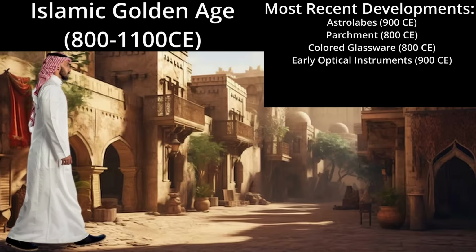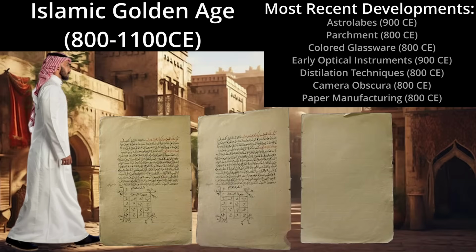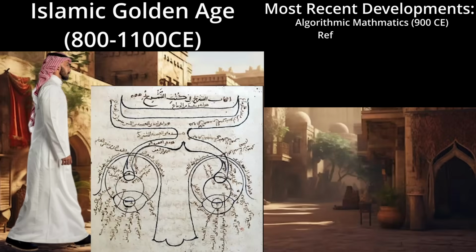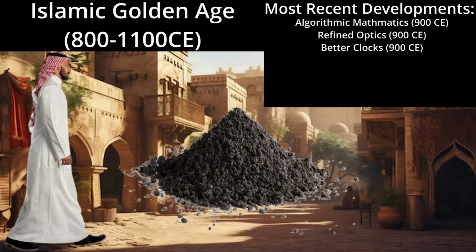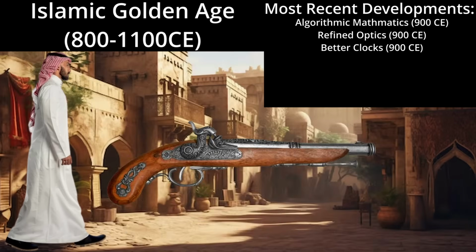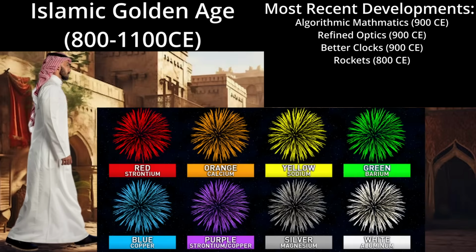Muhammad started off strong with the quick development of distillation techniques, camera obscura, better paper manufacturing, algorithmic mathematics, refined optics, and better water and mechanical clocks. But we need to take a pause for a second because gunpowder just got discovered, so you know what that means. Guns, no, not guns, you American, rockets. And they can even be colored.